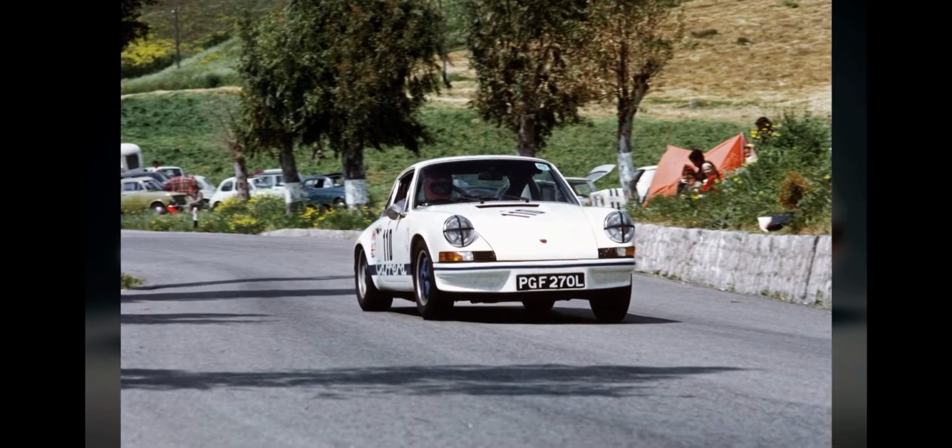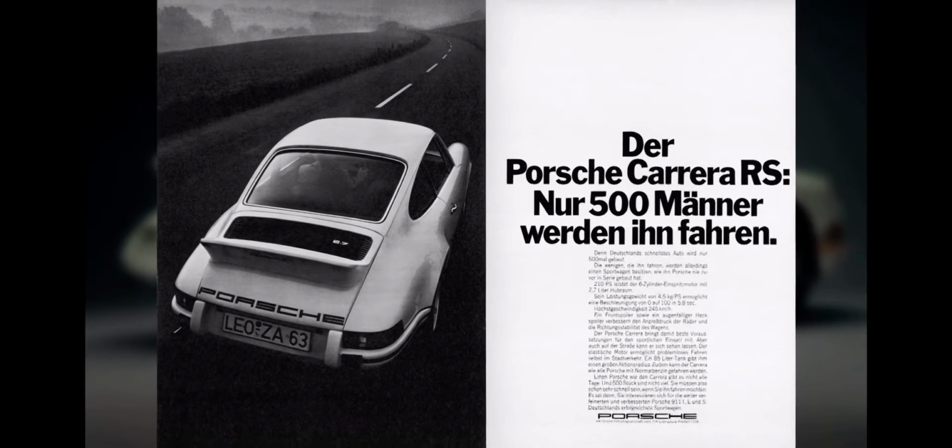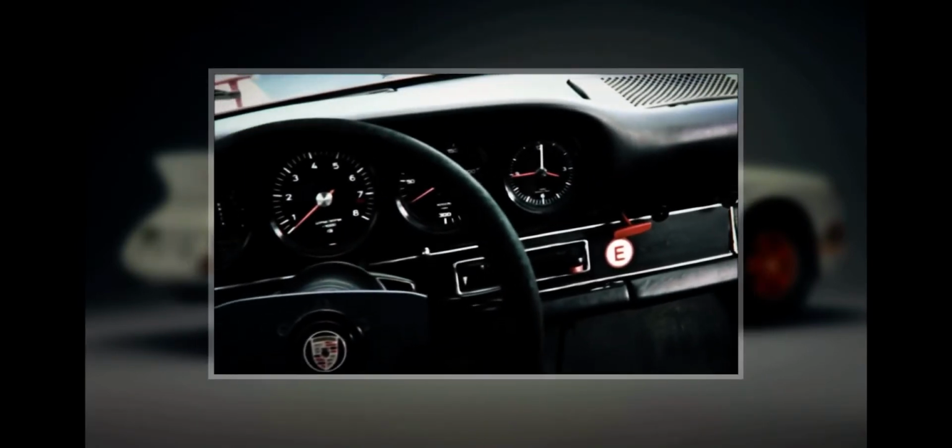The cost of the Porsche 911 in 1973 was $10,375, and the Carrera RS was $11,785. Adjusting for inflation, that same car today would cost approximately $67,000.